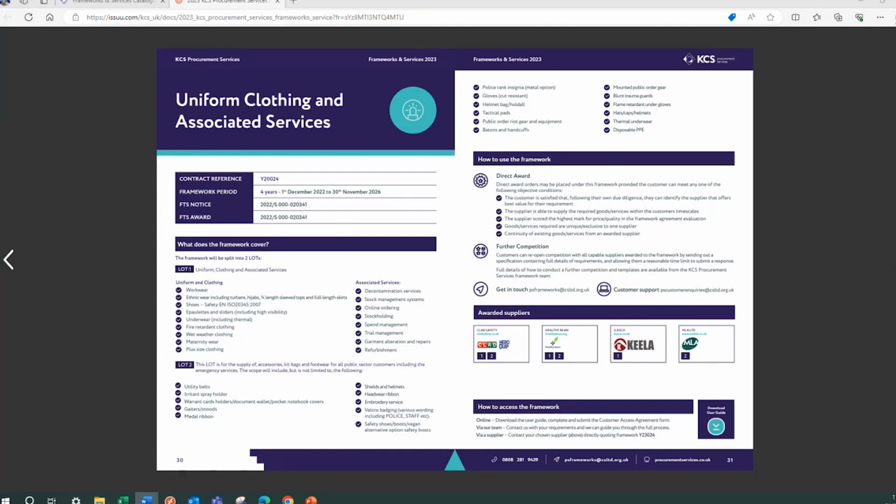So take time to have a browse through the catalogue. And if you have any questions, get in touch. We can help with so much more. Okay, lot 2. That's more focused on accessories, which are essential to these sort of frontline emergency service roles. So we're talking quite a vast range, including but not limited to utility belts, tactical pads, batons and handcuffs, safety shoes. I'm told there's a vegan-friendly option as well. So quite a variety of different options. Public order, riot gear, etc. So there's quite a range of different options available for you.